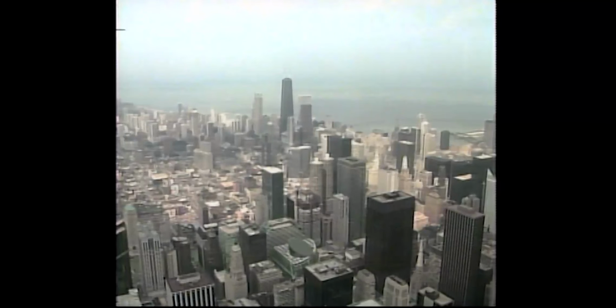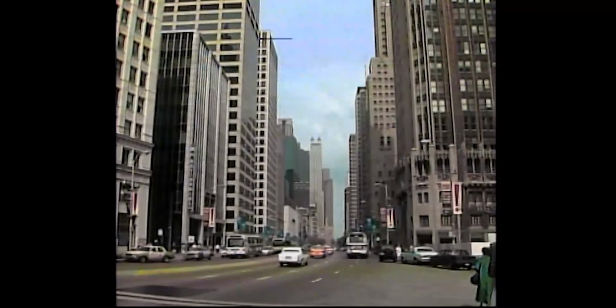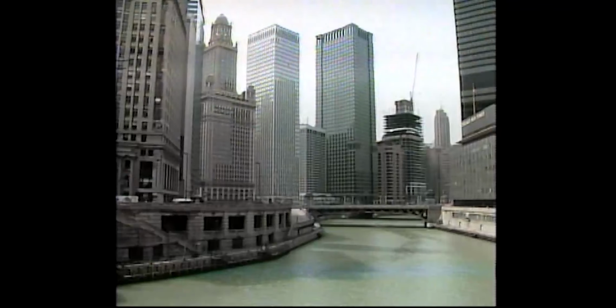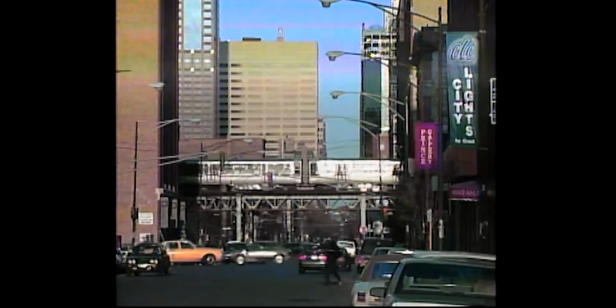The view of the Chicago skyline always makes my heart leap up. The city is located on the shores of Lake Michigan. Some people think it looks like Rio de Janeiro. It's noted for its fine contemporary architecture, buildings designed by Mies van der Rohe, Sullivan, and Frank Lloyd Wright.